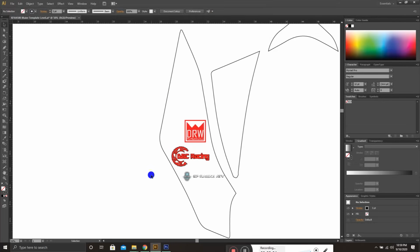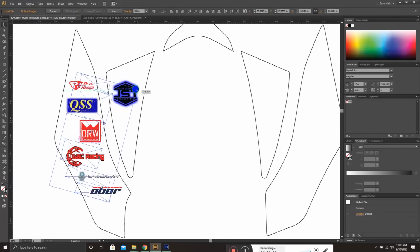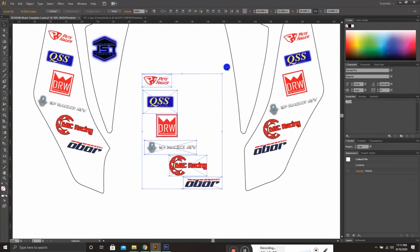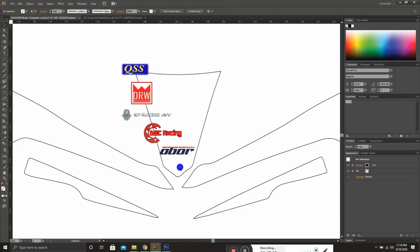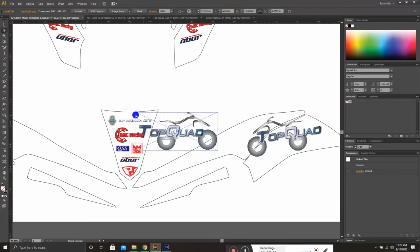Speaking of the graphics, I get a lot of questions of people asking where I get my graphics designed at. That's something that I design on my own using Adobe Illustrator and Adobe Photoshop. I design them and then I send the design to a graphics printing company and have them printed and shipped back to me. Now you'll see here that these graphics end up with a green background.